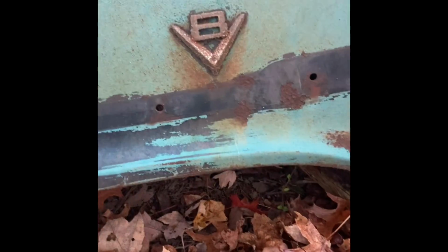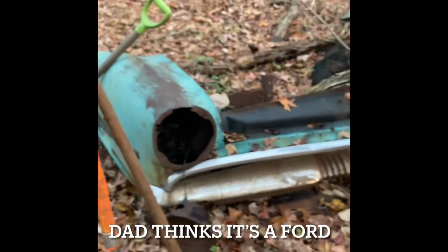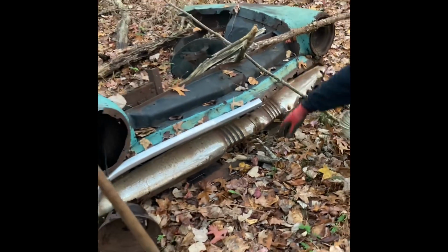All right, so we have a V8. And what kind of car do you think? I think it's a Chevrolet. Pontiac? I think it's a Chevrolet, bro. Don't you just have the thing in here? I have to ask my father. The emblem. Yeah.